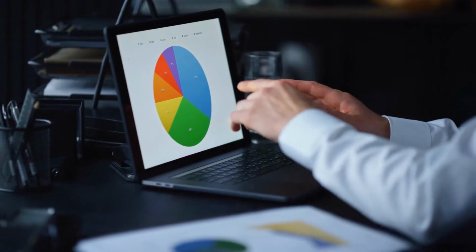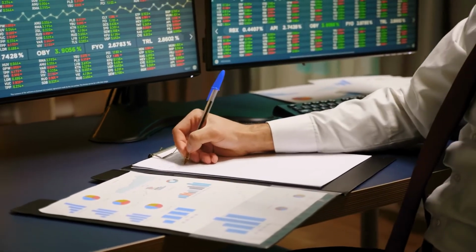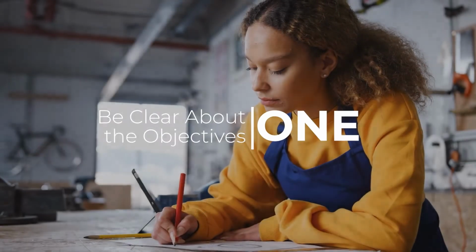Though setting financial goals might seem to be a daunting task, if one has the will and clarity of thought, it is rather easy. Try using these steps to get you started. 4 steps to setting financial goals. Number 1. Be clear about the objectives.